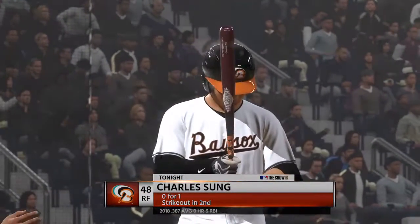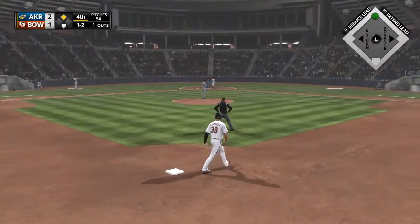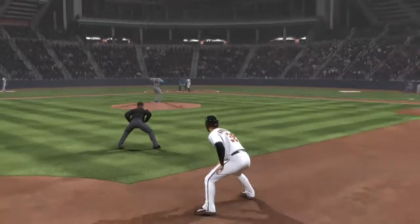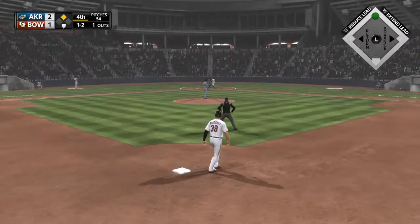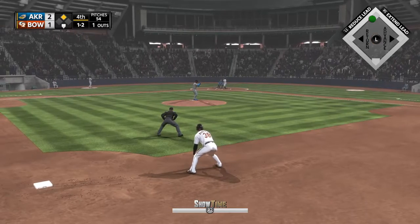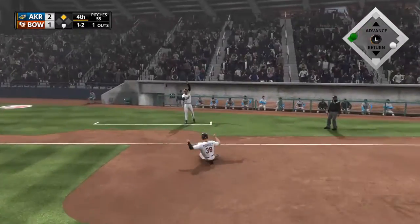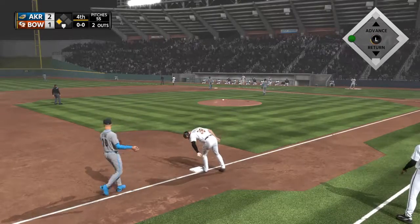Ready for another chance, Charles Sung. He got called out on strikes his last time through. Now a pickoff play at second, and he'll get back in safely. The 1-2. Back up to, oh no, that got him. Thankfully he's able to recover, and he gets the second out at first.